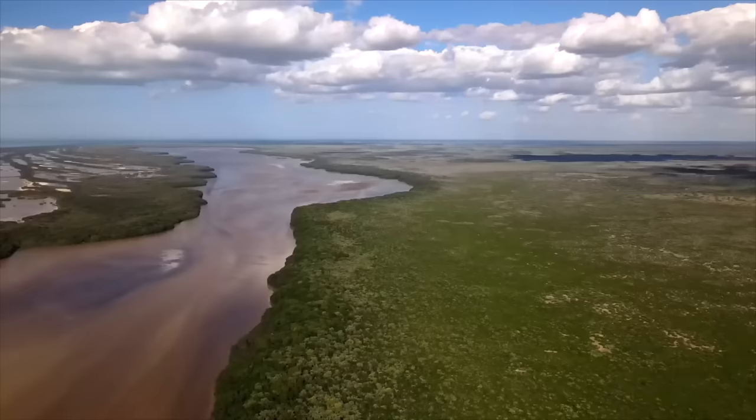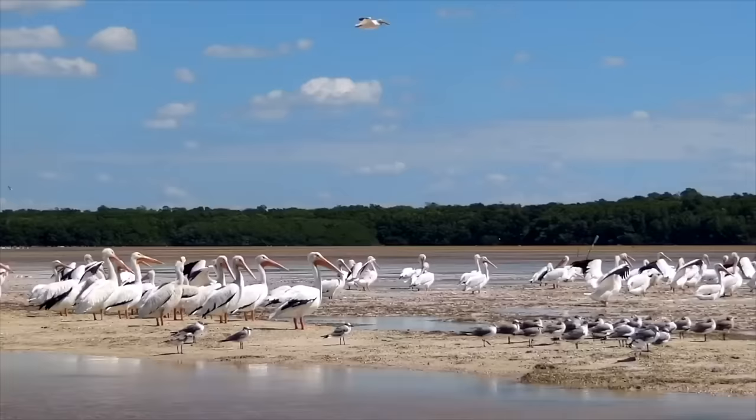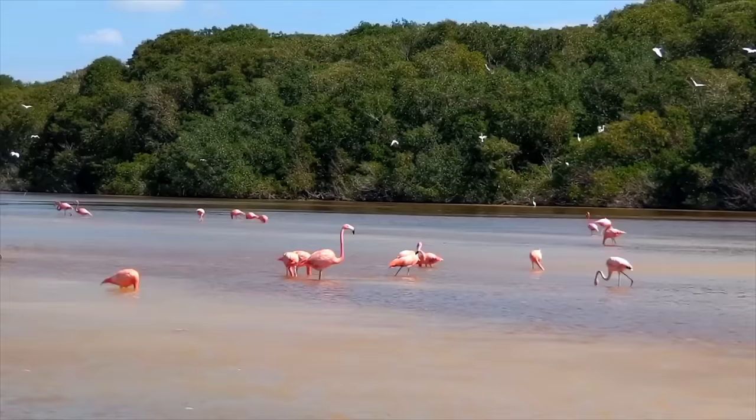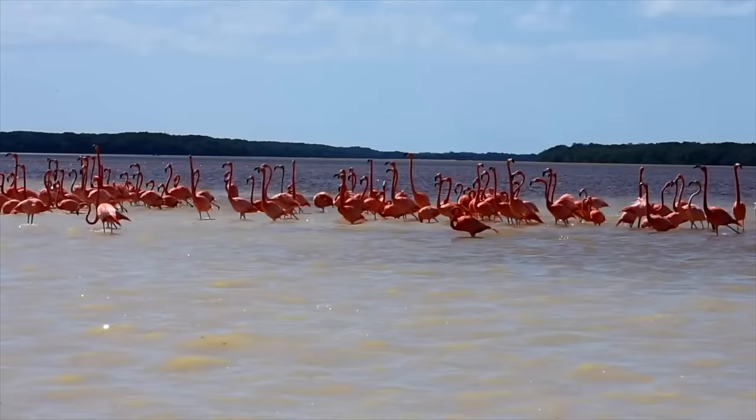The Celestun biosphere is home to hundreds of species of birds, fish, and mammals, but its claim to fame is undoubtedly its flamingo population. Wow, look at the whole herd of them. Finally, flamingos! I'm so excited.